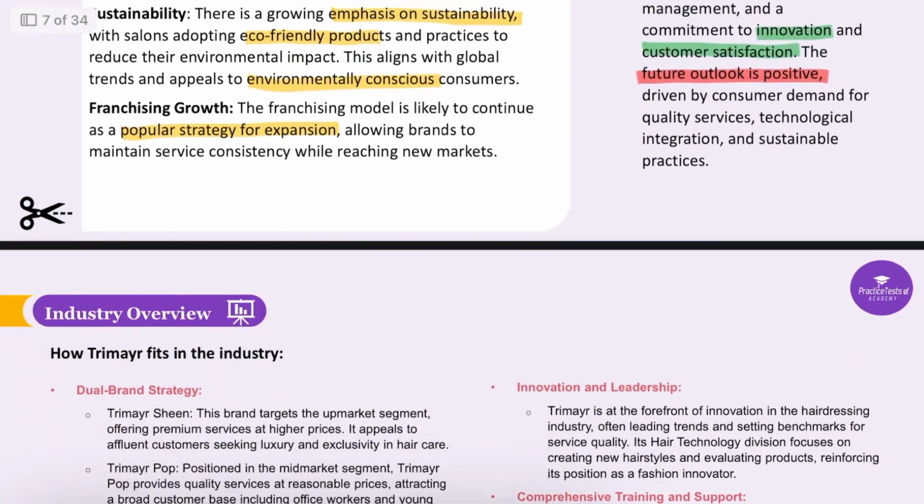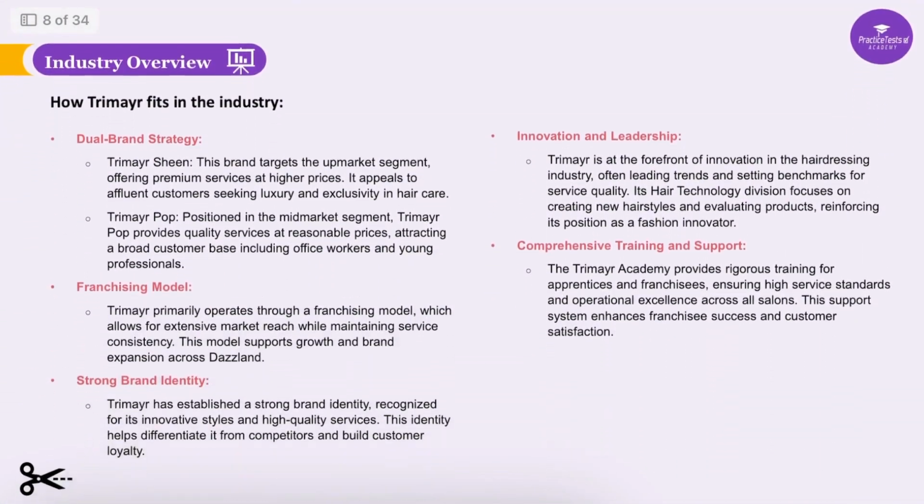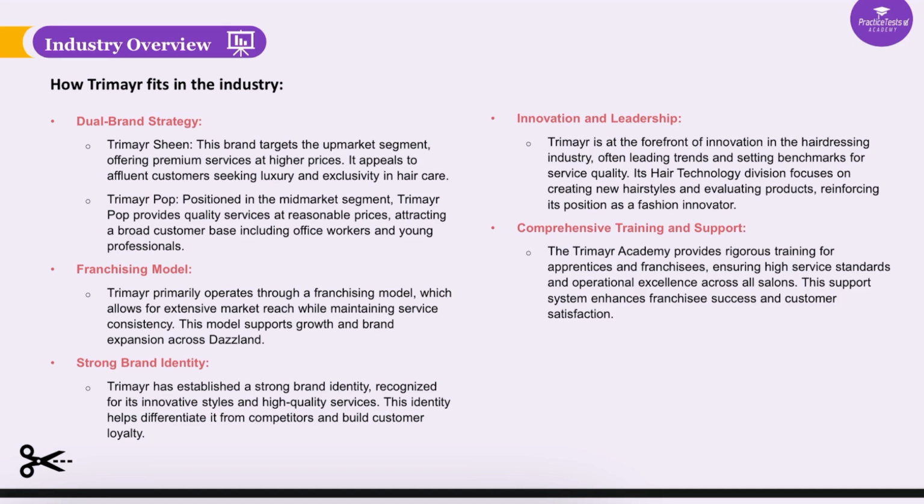So with that said, we can now look at how Trimyar positions itself within the industry. I already highlighted it. We are in both the upmarket and the mid-market. We have Trimyar Sheen and Trimyar Pop, and they target the upmarket and the mid-market segments. We follow a franchising model, and this is what supports our growth and brand.